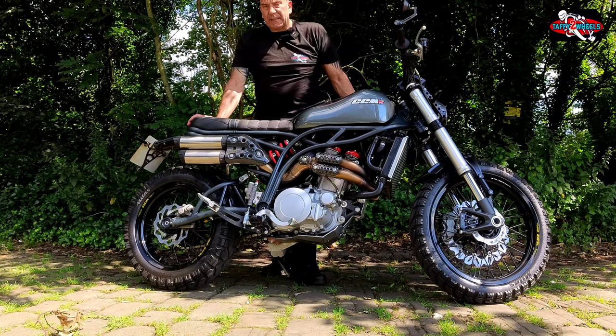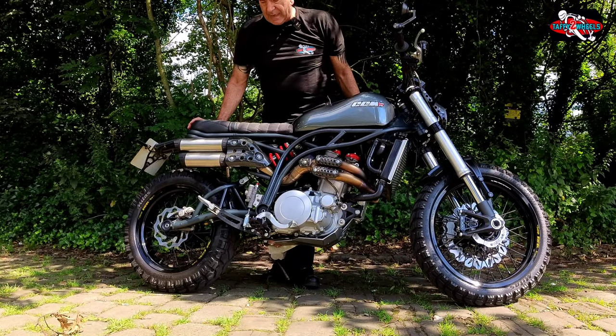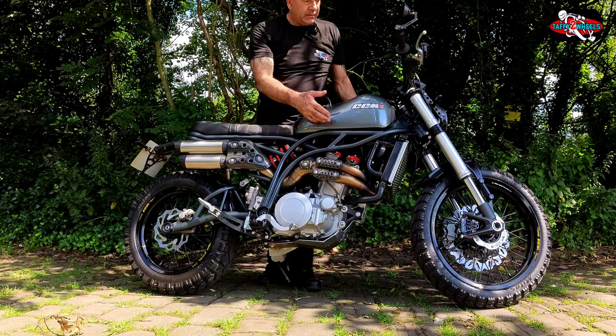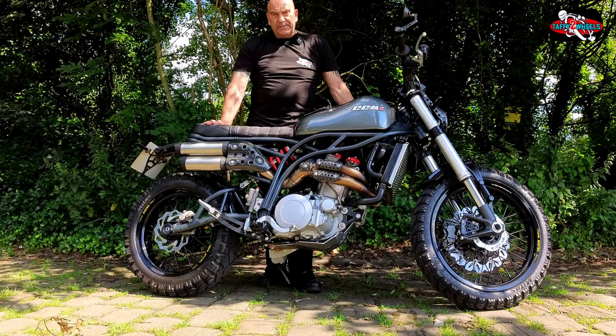These wonderful bikes need to get out there and be seen. They're absolutely fantastic to ride and well put together. So you can have different tanks on, you can add bits to it, you can customize it to your needs and how you want the bike to look, which is quite good really.